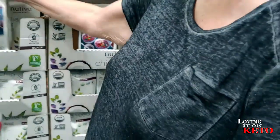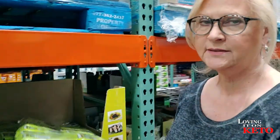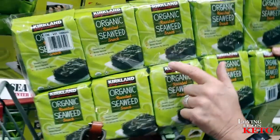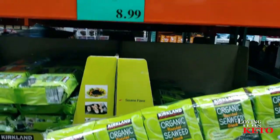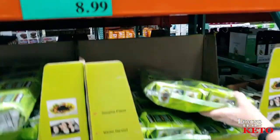Oh, here's something that people eat. Thomas DeLauer eats this all the time. I am not a seaweed person, but if you were, these seaweed snacks are awesome. You get your iodine, loaded with lots of vitamins. It's very nutritious, and it's $8.89 a pack. If you're into seaweed, that's what you should do.